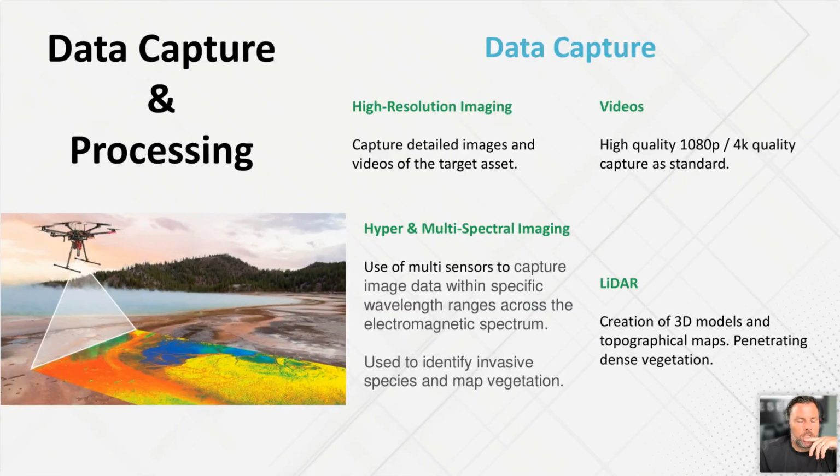So data capture and processing, this is where it gets interesting, and I am conscious of time. So we can capture high resolution imaging, very, very high quality videos, 4K quality is as standard. Some of the other sensors that we work with, hyper and multispectral images. So with the spectral imaging, we can basically scan large areas of land and identify invasive species.